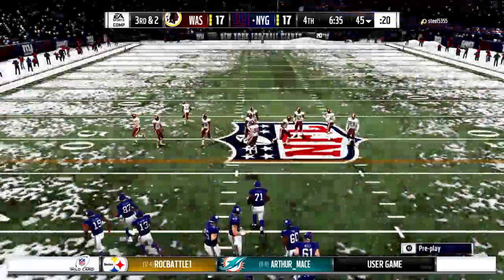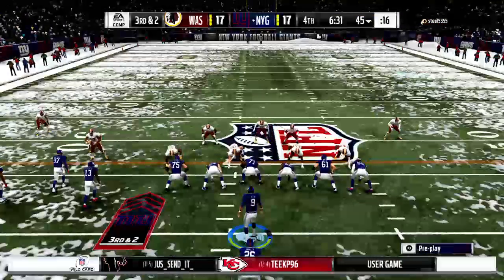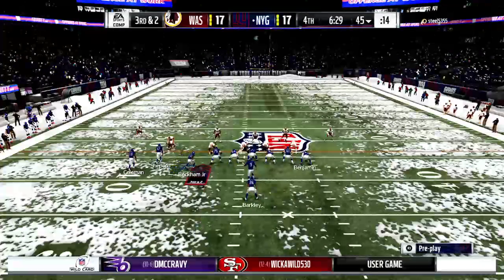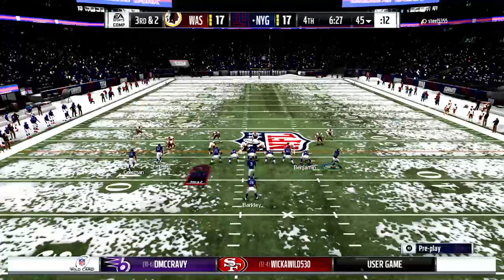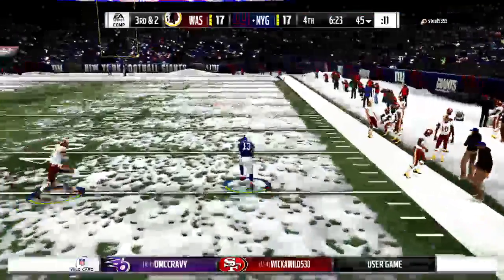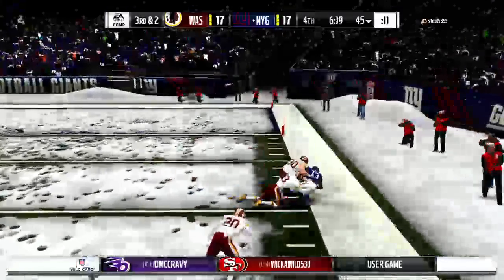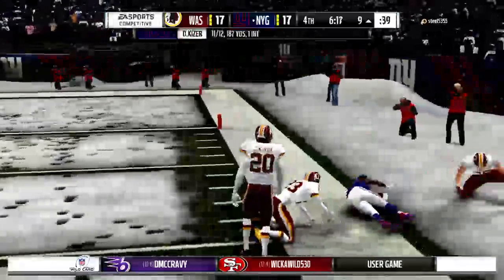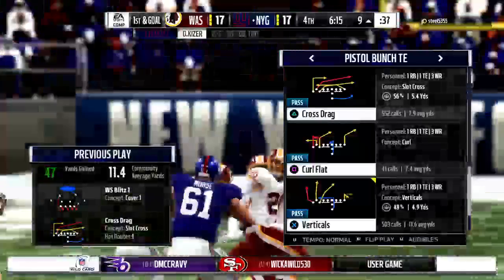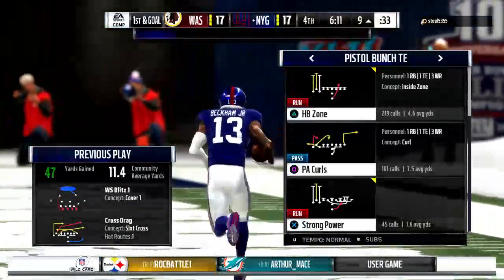The Giants on 3rd down. Just 1 for 3 thus far. Here it's 3rd and 2. To throw, Kaiser. And bringing it in right side here, Beckham. And he's a long ways into Washington territory before hitting the turf. They're able to convert on 3rd down, and that sets up a 1st and goal.